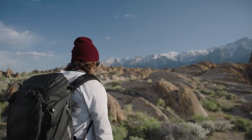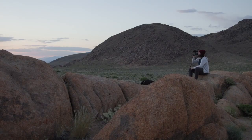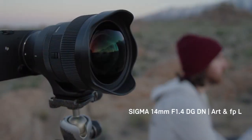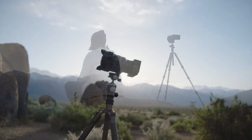The skies are clear, the air is crisp, and the coffee is hot. A perfect night for capturing the stars. All I need now is the perfect lens. The Sigma 14mm f1.4 DG DN Art is exactly what a night like this calls for.